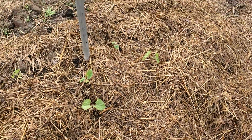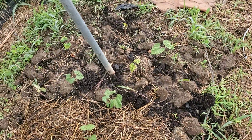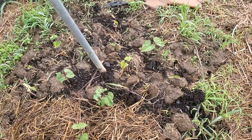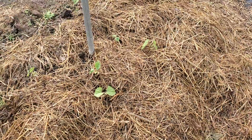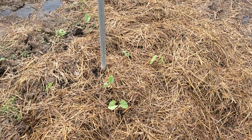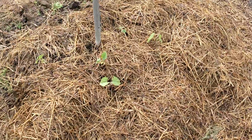And then over here, I've got 2 sets, 1 and 2, of my self-saved purple podded bean seeds that we've been saving for a really long time. And I'm not really sure why about one side of these didn't come up pretty much at all, so I'll probably replant a little bit.